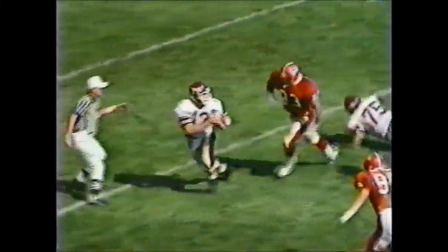Watch the good pressure at the bottom of the screen, number 99, then 93 from the top of your screen. Watch Webster flush him out, and here comes Miller as they put him down. Very aggressive play by the Rutgers defensive line. And a second down and 10 upcoming for the Red Raiders.